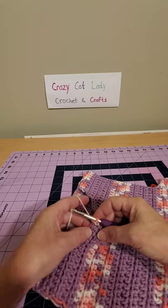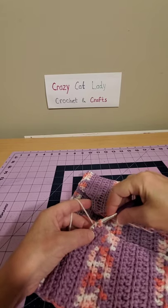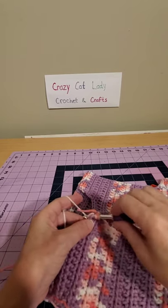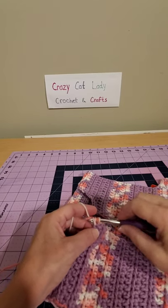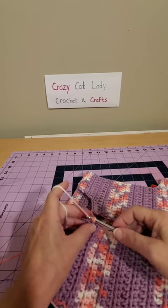Get it angled here. I'm going to do half double crochets all around. I had to get four loops on there. There we go.